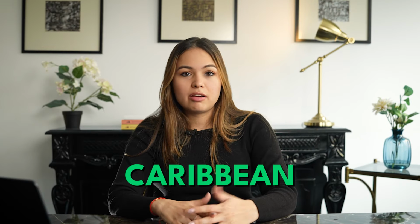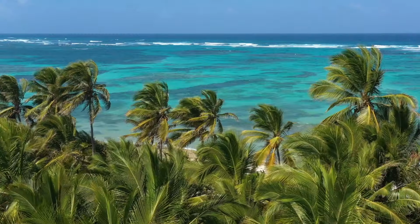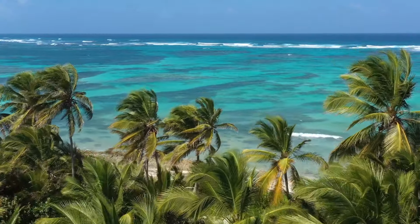Have you ever considered having a Caribbean passport as your second option? Perhaps a passport that you can obtain pretty quickly and with no minimum significant presence requirement. And not that many hassles either. If this resonates with you, then stay tuned, because that's what we're going to talk about today.